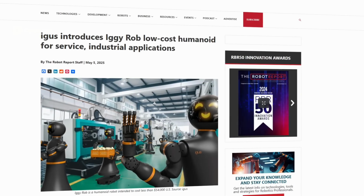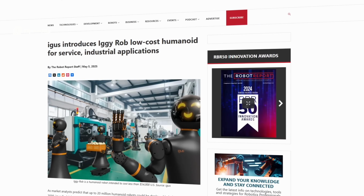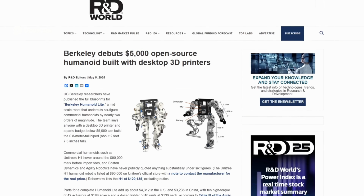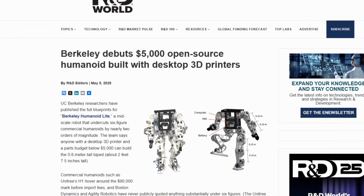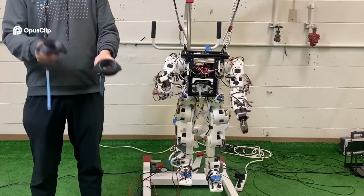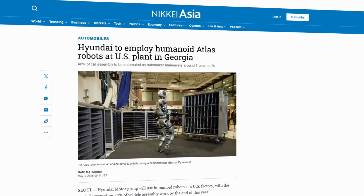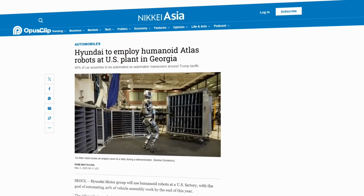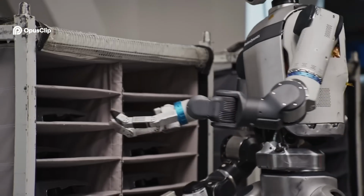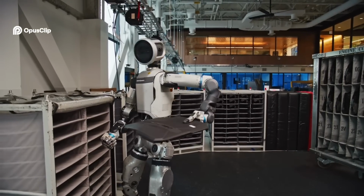Over in Germany, a robotics company is rolling out a humanoid worker that runs 8 hours straight and costs less than a Tesla. Across the ocean, in California, Berkeley just dropped a $5,000 DIY humanoid you can print at home, and people are already tweaking it to walk better and live longer. Meanwhile, Hyundai is going full sci-fi, bringing Boston Dynamics Atlas robots onto the factory floor to build 300,000 electric cars a year. So let's talk about it.